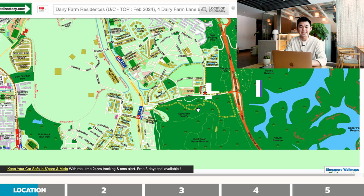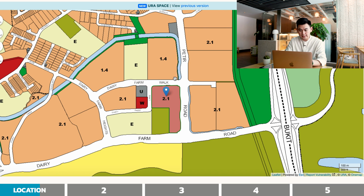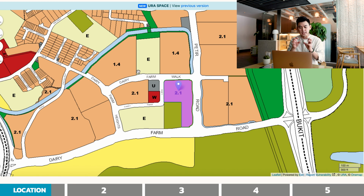But for the foreseeable future, we can't say that this will be a permanent thing in terms of its unblocked greenery view. Why? Because if you were to take a look at the URA master plan, this is Dairy Farm Residences. As you can see, the plot ratio is 2.1. In the future, the plots right beside Dairy Farm Residences around here and also here are zoned for residential. This means in the future, there might be more residential units being built around Dairy Farm Residences that might be a little bit taller than 5 stories high, or exactly the same height as Dairy Farm Residences, thereby blocking your view if you were to buy a unit that you think has the most unblocked view. So if you were to buy this area based on its unblocked greenery views, I would urge you to reconsider some of your unit choices and be very careful when choosing units in Dairy Farm Residences.